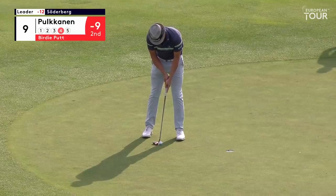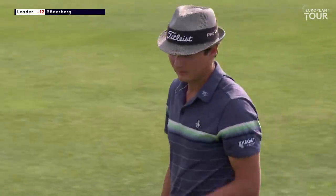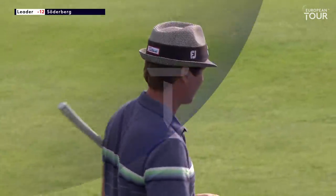Pulkkanen, the Finn, with this to get to 10 under par. Hey. And in he popped. That gets him alone in second place. Lovely outward 9 of 33 strokes.